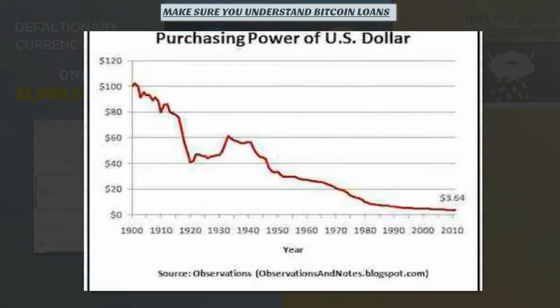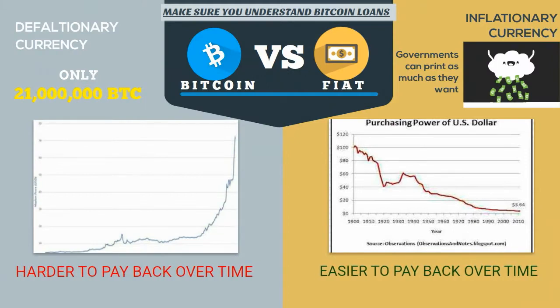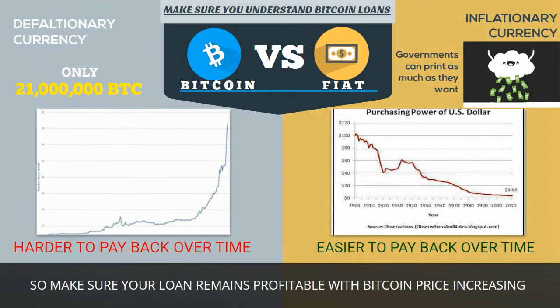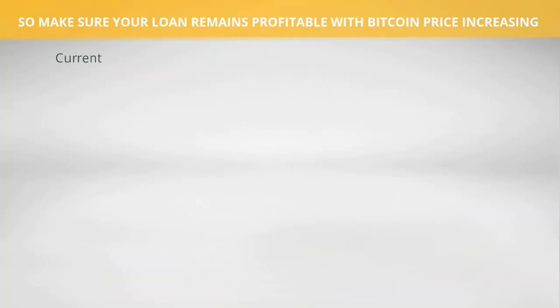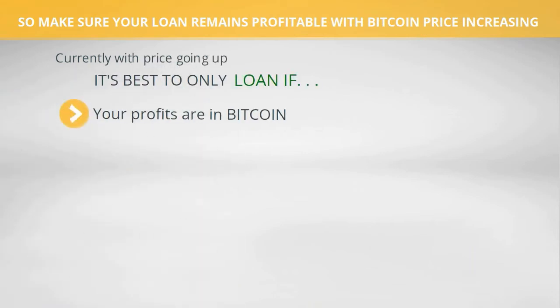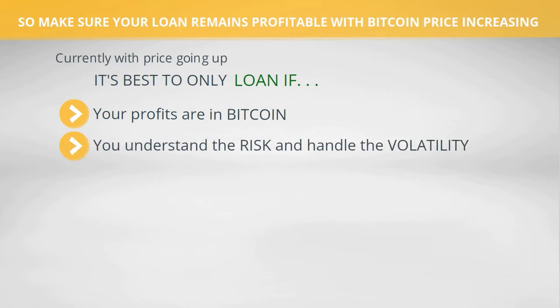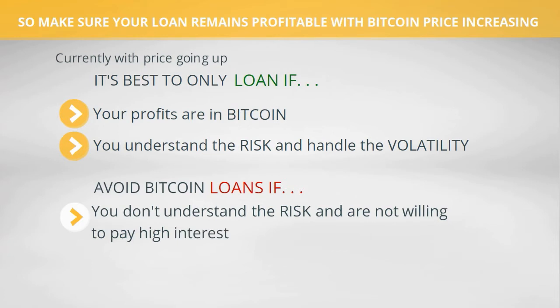What this really means for you is that Bitcoin loans generally become harder to pay over time, whereas fiat loans tend to become easier to pay. So it's important to make sure your investment or loan remains profitable for you regardless if the Bitcoin price increases. So it's best to loan Bitcoin if your profits are in Bitcoin, or if you fully understand the risk and can handle the volatility. It's also probably best to avoid Bitcoin loans for now if you don't fully understand the risk of Bitcoin and are not prepared to pay a really high interest rate.